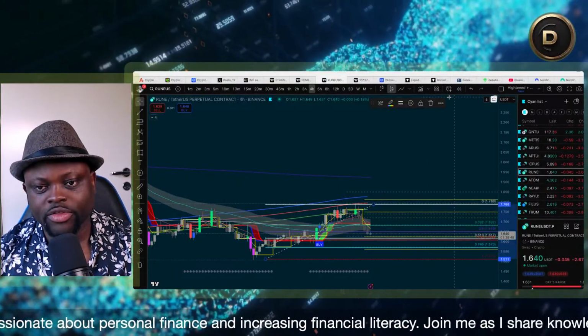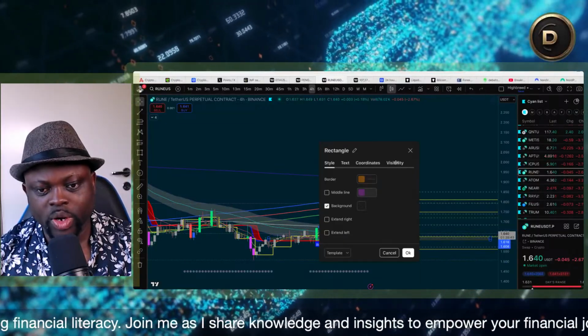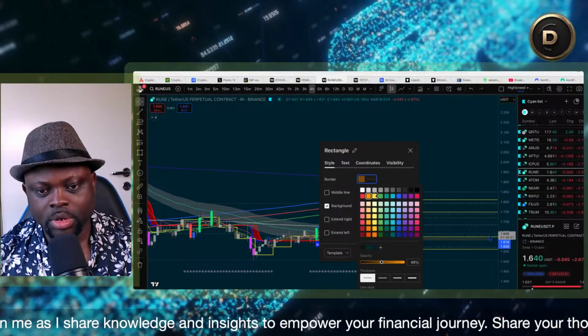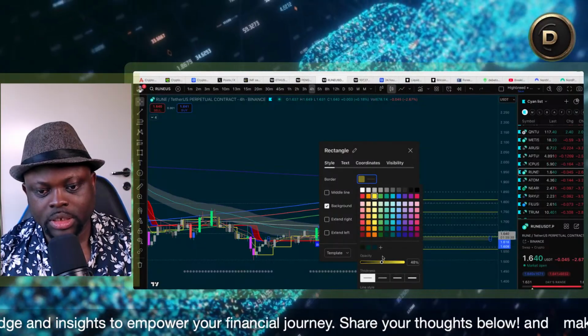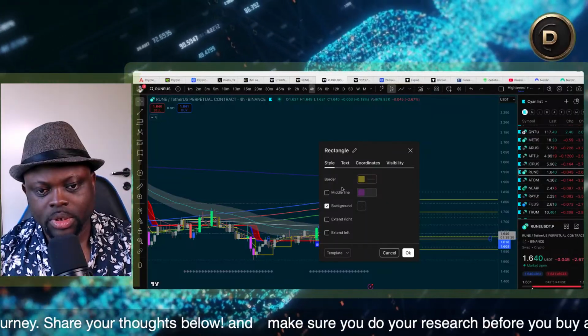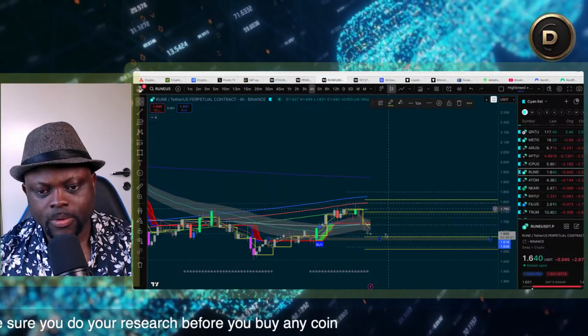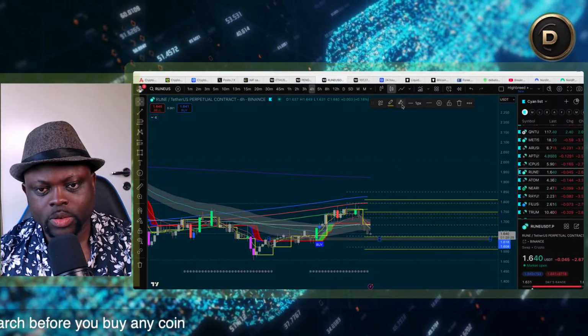Let me take off this now. So I already have this now here. Let me mark it in a way that we all can see it. Let me make it yellowish. Then the other one, the middle one, let me make it this color.